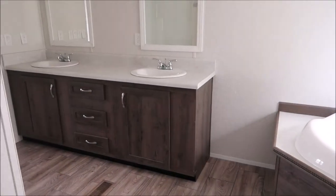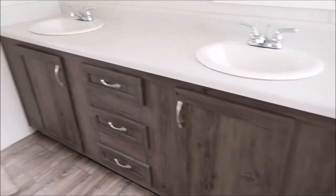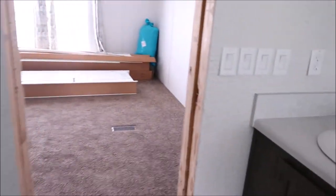Right there, it comes with a closet in the bathroom. Nice size closet. Don't want to go too far up in there because I don't want it to get dark on y'all. There's the cabinets. And here's the shower. Nice size shower. And back to the bedroom. So let me turn you guys around.